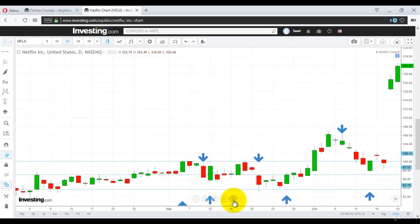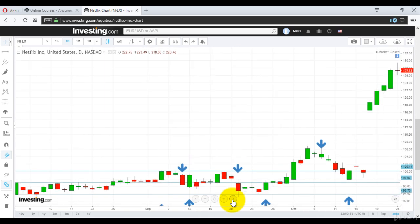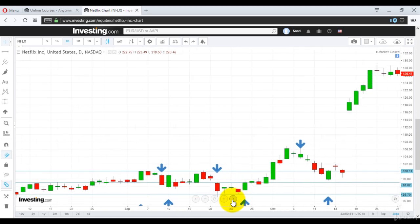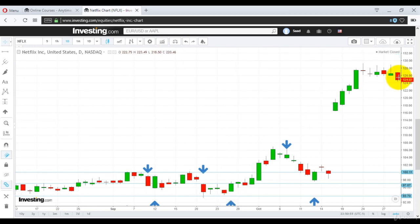But wait for the pattern that says get out. Now this is three white soldiers. More bullish. Don't get out. Wait. Four. Boom. This says sell. It is a black candle, a bearish engulfing, eating this candle. Now you might say I told you that these were small candles and eating them was not that bad.